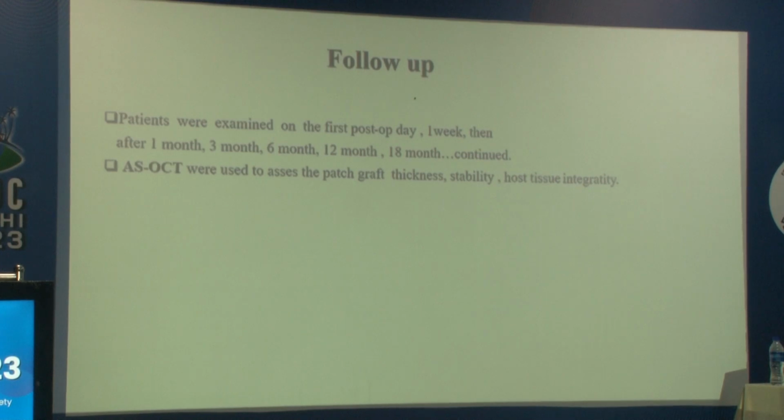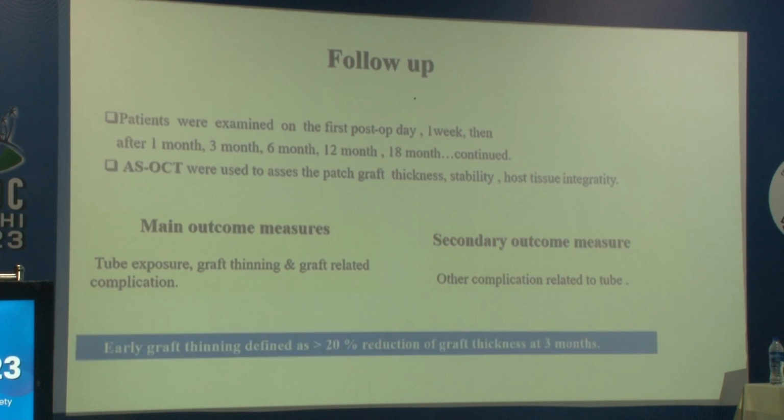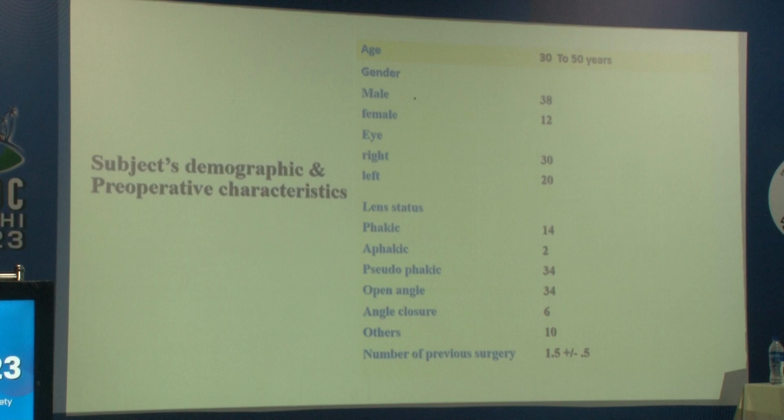Now coming to the follow-up. The patients were examined on the first post-op day, then at 1 week, 3 months, 6 months, 12 months, 18 months, and continuing. The AIOC graft was assessed for patch graft thickness, stability, and host tissue integrity. The main outcome measures included tube exposure, graft thinning, and graft-related complications, and the secondary outcome measure was other complications related to the tubes. Early graft thinning is defined as more than 20% reduction of graft thickness at 3 months. This shows the demographic and preoperative characteristics.